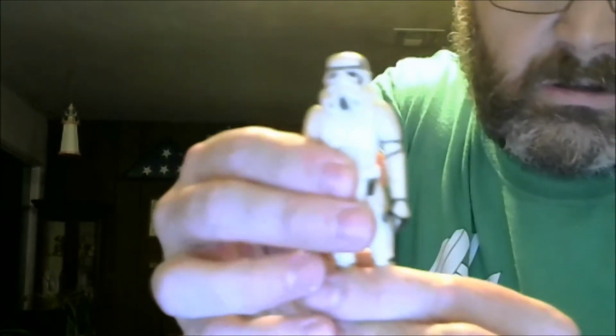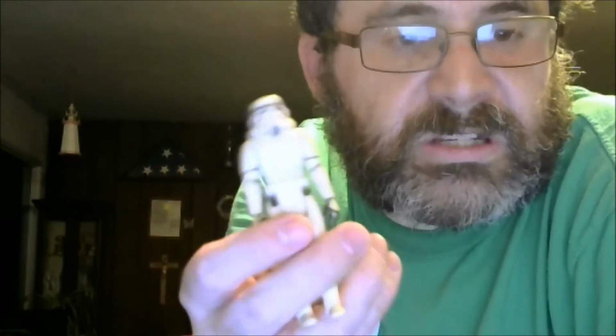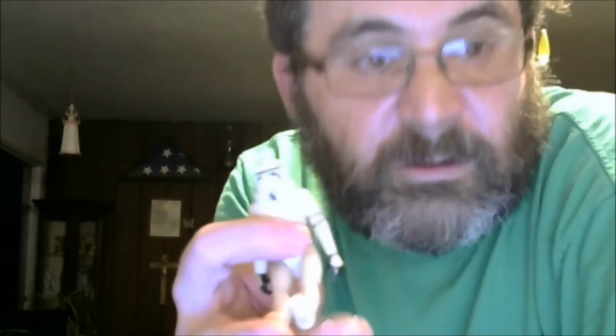Happened to my brother James's Jedi Knight Luke a long time ago. Started to melt a little bit. And Stormtrooper. I don't know if John or James just took the rest of my action figures and gave me these two back, or what happened to the rest. I don't think I sold that thing. I'm hoping I still have my Jabba, because I've got a slave Leia for him.